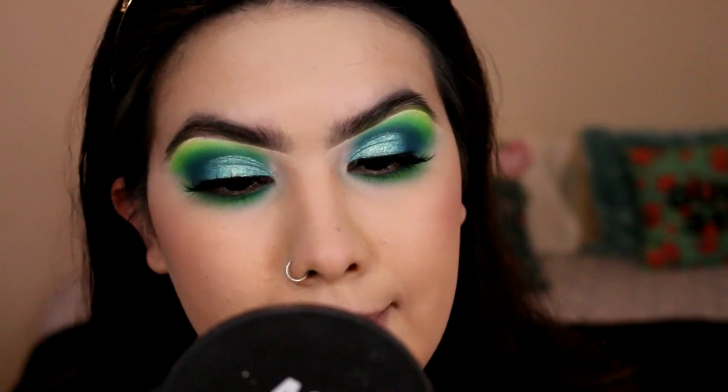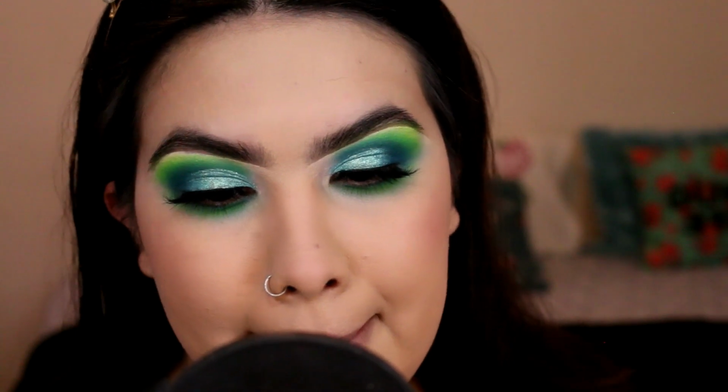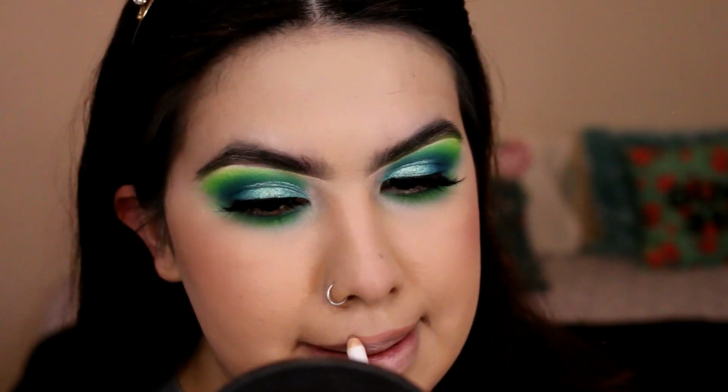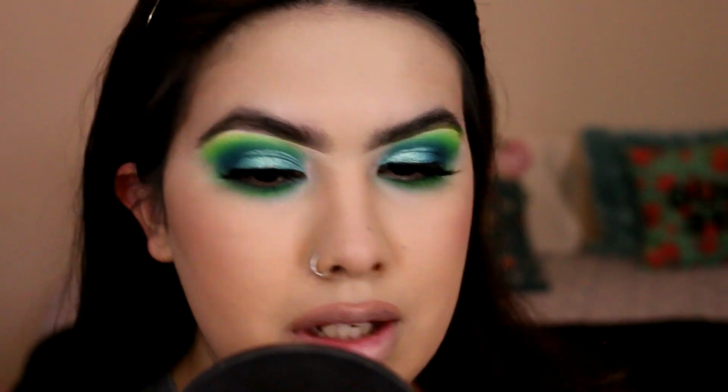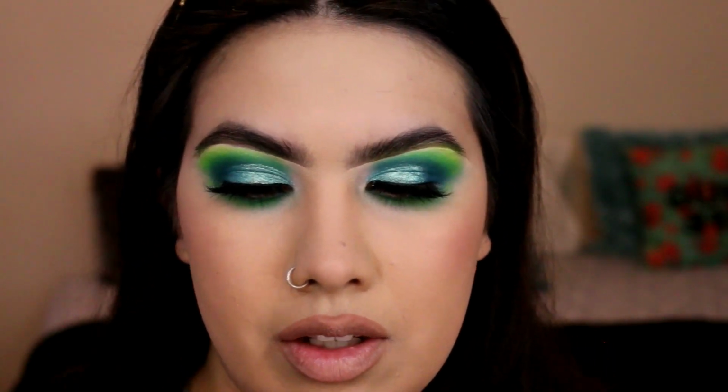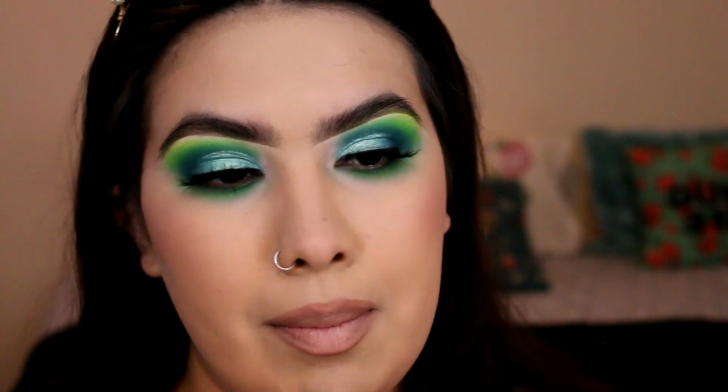I've done my lashes and stuff, so let me do my lips now. Recently I've been really into the ColourPop Lippy Pencil in BFF, so I'm just gonna go ahead and line my lips. And I'm gonna be trying out this Ultra Satin Lip from ColourPop in the color Magic Wand.